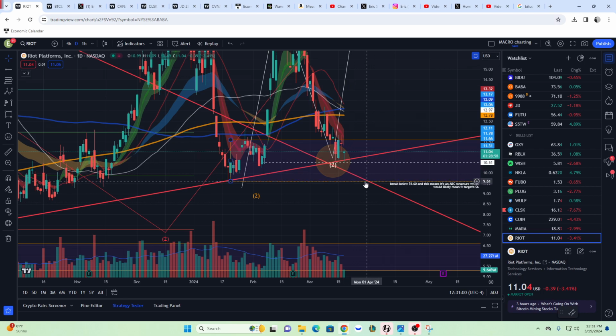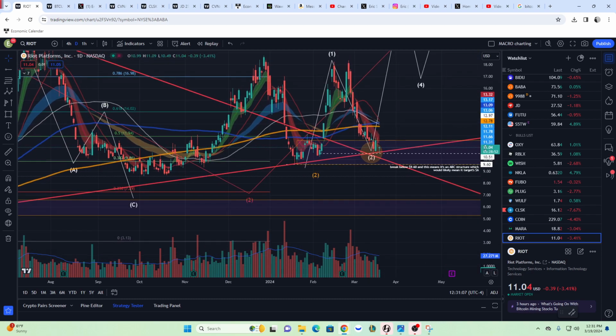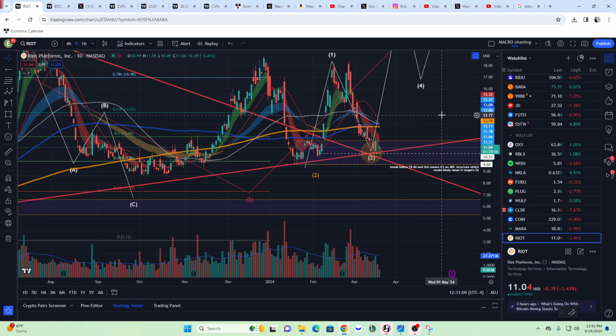The invalidation level here is $9.60. If we get a daily close under $9.60, then it can get down to $6. So at this moment, we have so much confluence for bullishness where I think we bottomed, right? But if we see RIOT daily close under 960, CLSK under 1450, Bitcoin under 62, and definitely under 59K, then that starts playing out this bearish thesis that I'm about to speak about.